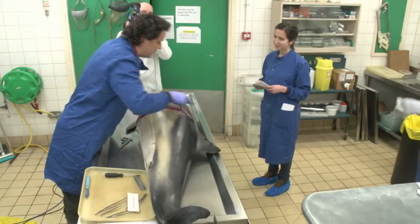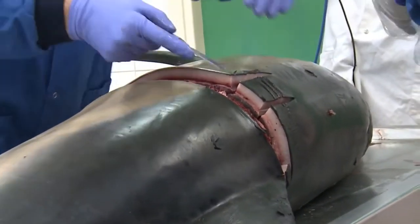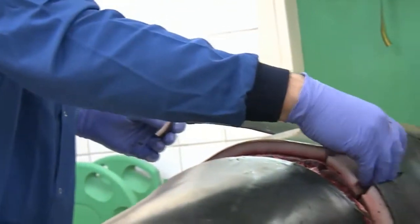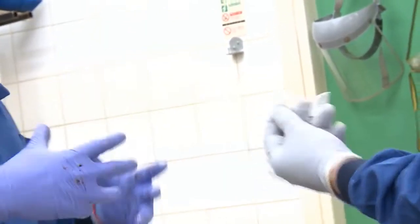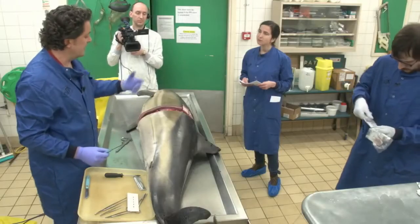Okay. We also collect a whole range of samples as we go through the post-mortem, because as I said earlier, we're interested in how they've died, but we also want to learn more about how they've lived. And a dead animal on the beach is a sad event. But it gives us a chance to collect a whole range of samples which sheds light on the life. This is the first one, that's skin for some genetic analysis.